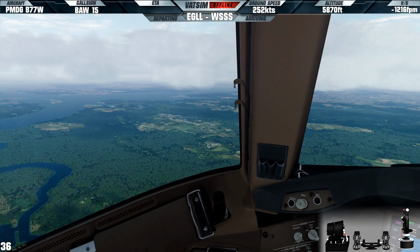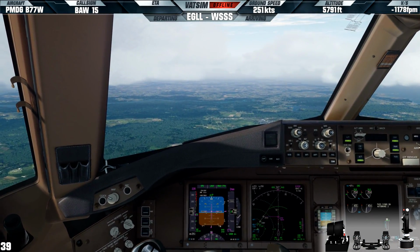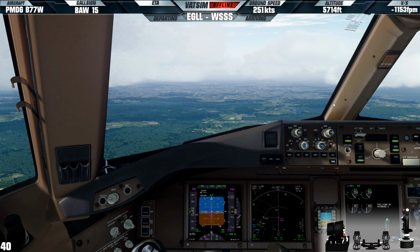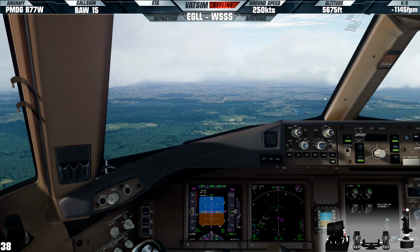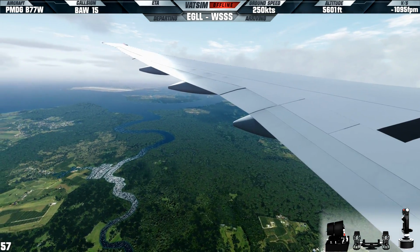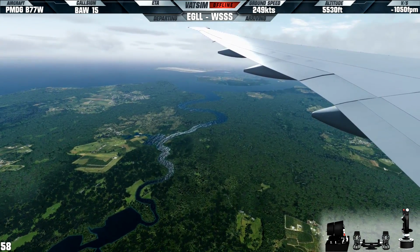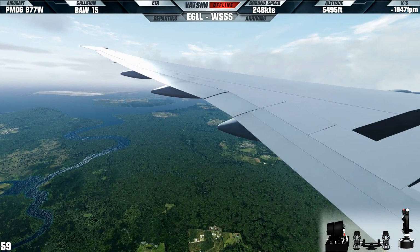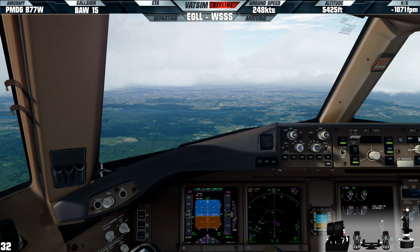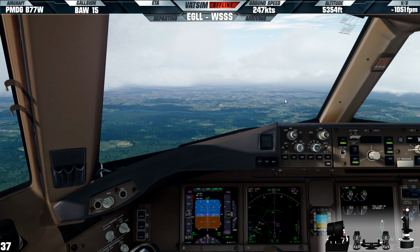So flaps 1, we're still keeping a visual with the airport, which is now off to our left-hand side still, descending through 5,700 feet, and all is looking steady so far. We're happy with our speed, we're happy with our altitude, and just look at this view from the left wing. A river down to our left-hand side, lots of vegetation everywhere. Again, this is just the real base Orbex with vector and trees in there as well. No land class doing any fancy work there as well.